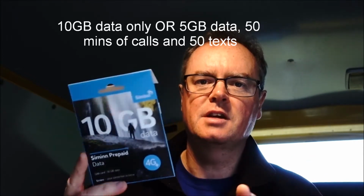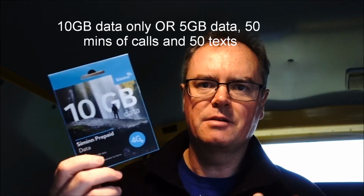This is June 2019. You could also get a 5GB card with minutes, with 50 minutes I think it was, and texts for the same price. I chose this because I didn't know how much data I was going to use.